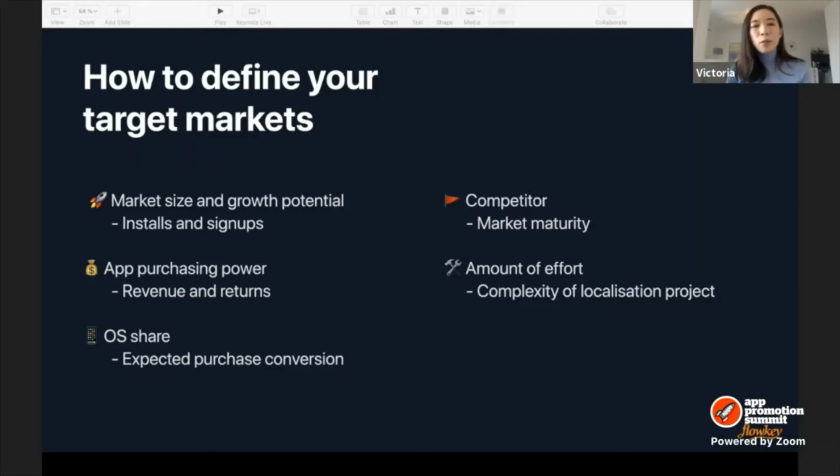And here I also want to make a short pause, because I think in the live discussion, you can go on the poll. So here we have a question: which country has the highest per capita spend in apps, especially for 2020? So you can select your answer in the poll, and I will share and announce the answer by the end of this talk. Yeah, and so next will be OS share.